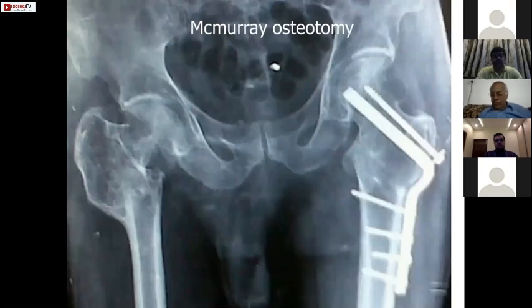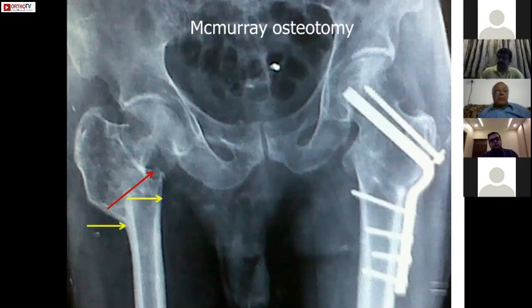This is McMurray's osteotomy. It's a medial displacement intertrochanteric osteotomy, the arrow shows. Medial displacement, indicated by yellow arrows. Intertrochanteric pelvic support osteotomy. If the examiner asks you what is McMurray's osteotomy, it's a medial displacement intertrochanteric oblique osteotomy.